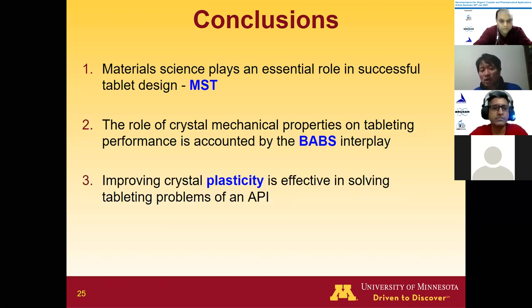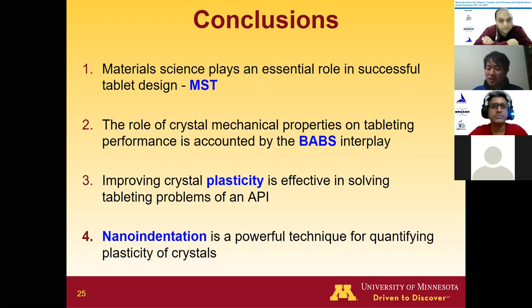When you run into problems with the tableting of your drug or formulation, think about maybe you don't have adequate plasticity. Then the way to improve that is to do crystal engineering and some other technique, including particle engineering. But if you want to understand and quantify plasticity, nanoindentation is a powerful technique. It's not the only technique, but it's a very useful technique. If you have access to it, by all means, try it. You're going to benefit a lot from it.